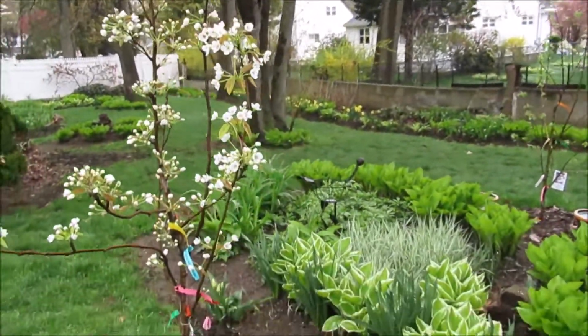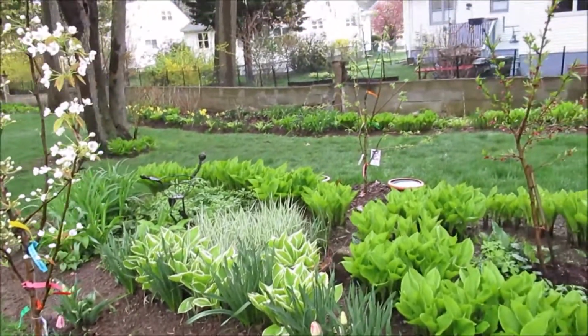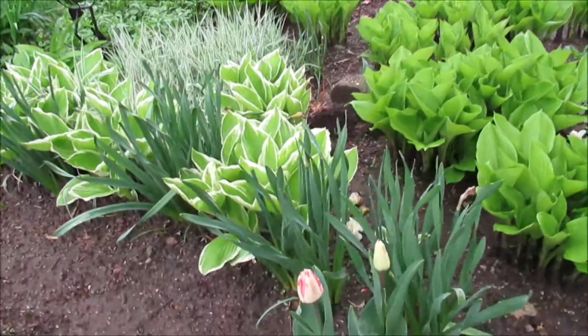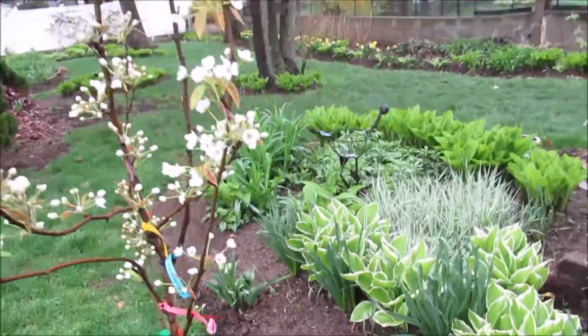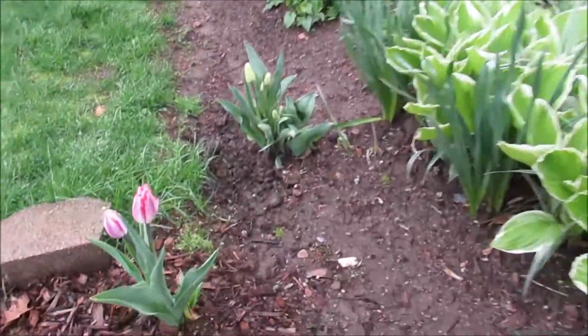And this area is just looking so nice. I also planted some tulips here, and these are later forming tulips. Isn't that beautiful? And different from my other tulips. Here's another one that's opened up.